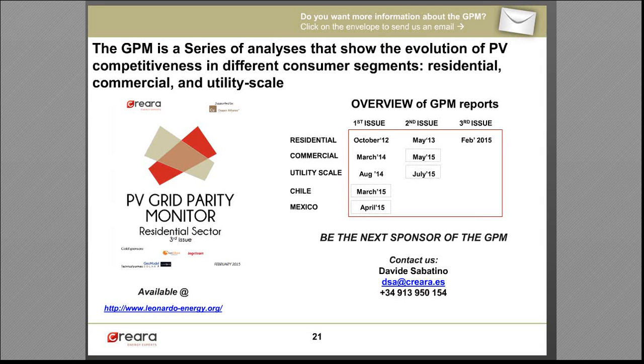As you may know, the GPM is updated every year to show the evolution of this PV grid parity proximity. And as you can see in the graph, the next issues will be a new one focused only on Chile, which will be published mid-March. And then afterwards, in April, we will publish one for Mexico. And then the update of the commercial and the utility scale ones will come in May and July of 2015.